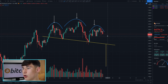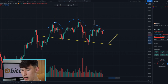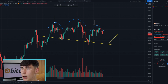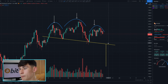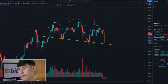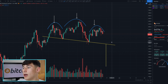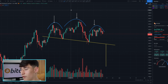if we were to break down out of this neckline. There is also a very high possibility that we could bounce off this support level, because we have found lots of support along this level, and that would be very, very bullish if we were to get a bounce off this level. So if we do come all the way down to the neckline, it doesn't mean that we are going to see a breakdown. It just means there's a possibility of a breakdown.